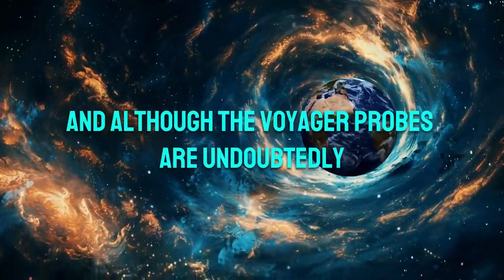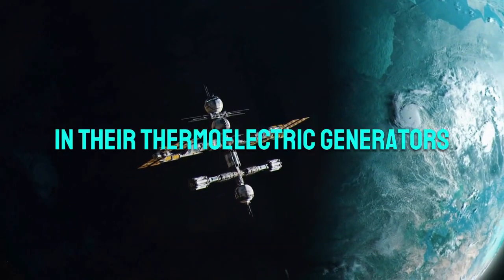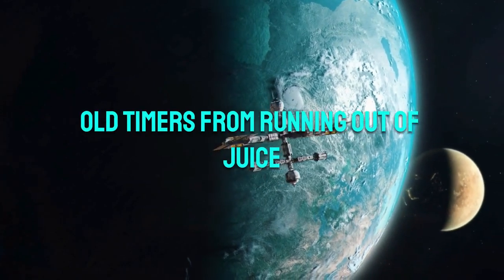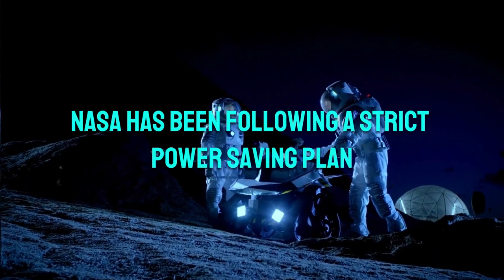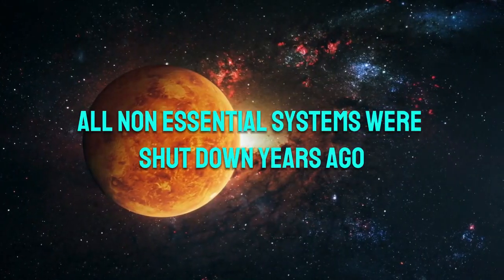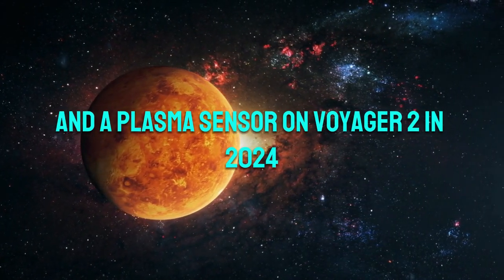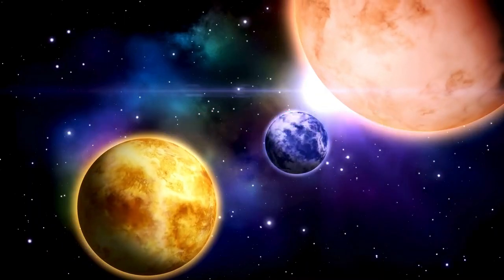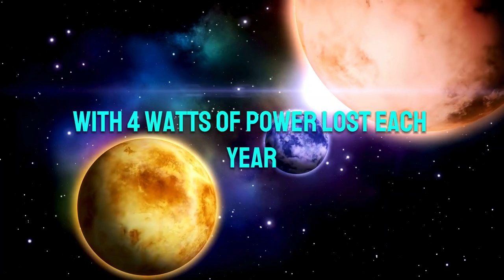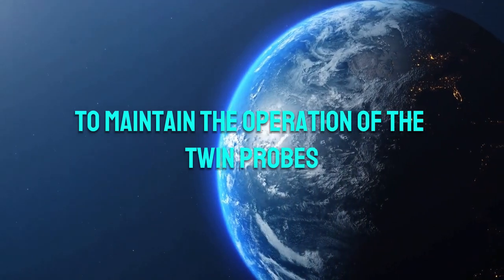And although the Voyager probes are undoubtedly a marvel of robust technology, the plutonium spheres in their thermoelectric generators now only deliver about half their original power. To prevent these cosmic old-timers from running out of juice, NASA has been following a strict power-saving plan for some time now. In fact, all non-essential systems were shut down years ago, followed by a backup system in 2023 and a plasma sensor on Voyager 2 in 2024. However, as the energy supply continues to dwindle despite these measures, with 4 watts of power lost each year, further cuts were recently necessary to maintain the operation of the twin probes.